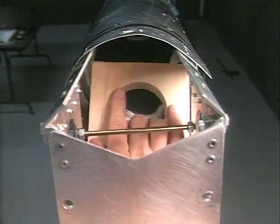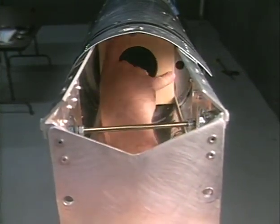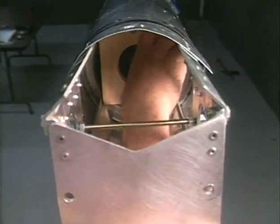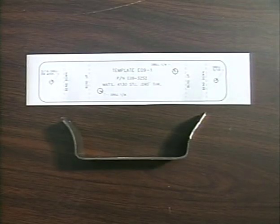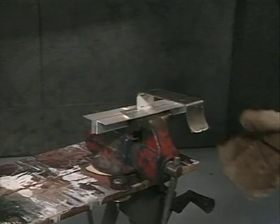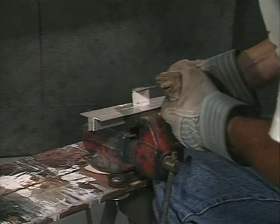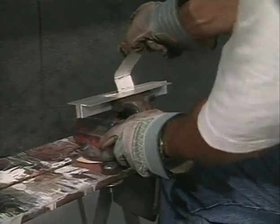Measure the inside diameter of the bulkhead and fabricate a fixture from a block of wood to hold the stringers in place. Drill a large hole in the middle of the wood block to help in removal. Fabricate the vertical tail fin bracket using template E09-1. When bending, be sure to make a radius in the bends. One way to do this is to bend the part over a piece of scrap material.